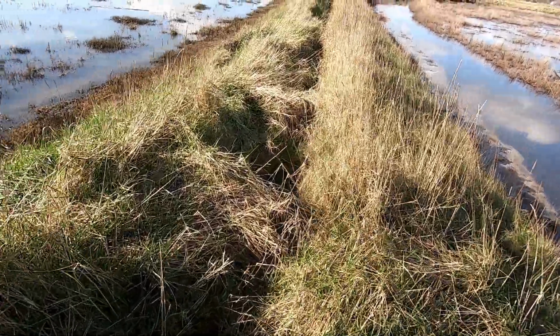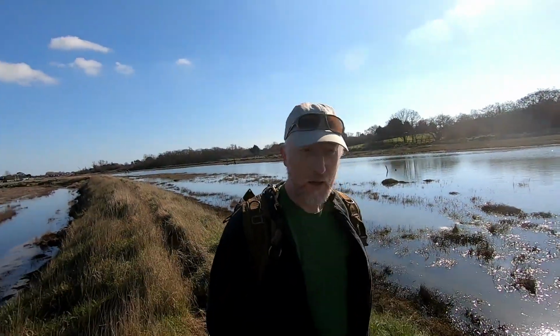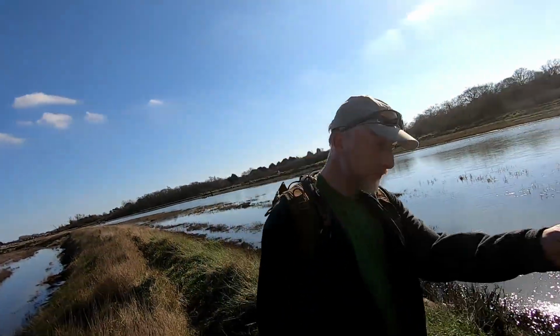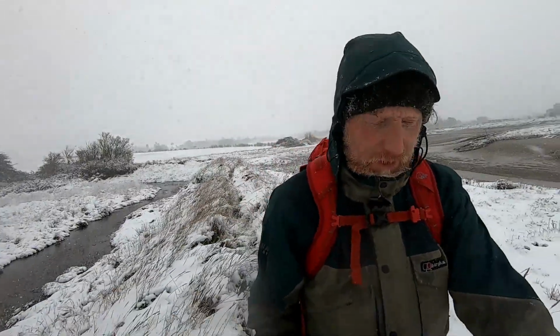Gonna do my usual sort of 10 mile circuit with these guys today. So guys who watched the last video, you'll probably recognise this bit. The last time the tide was out and it was all mud flats. And we're gonna go up here, sit on the bank and eat some hobnobs.